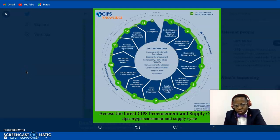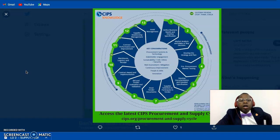When we talk about the procurement cycle, this is what we tend to refer to, right? This was taken from CIPS, sorry, the Knowledge Hub. It's on their Twitter page, CIPS MENA. So I'll just give a quick overview.